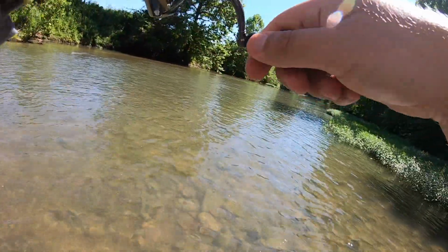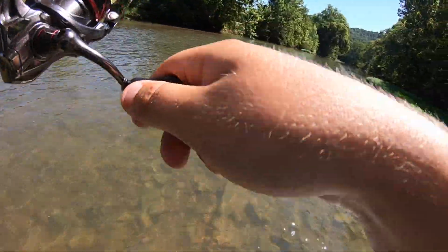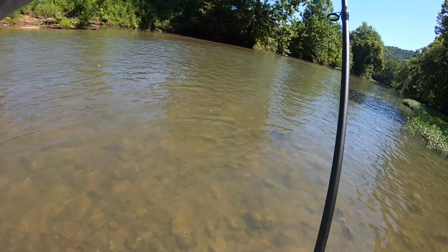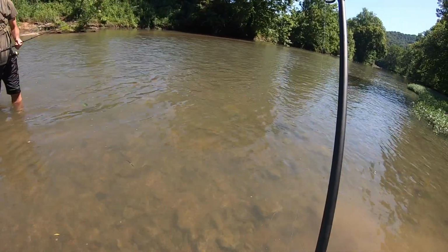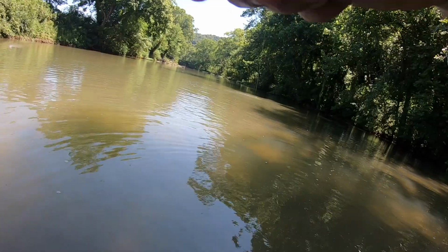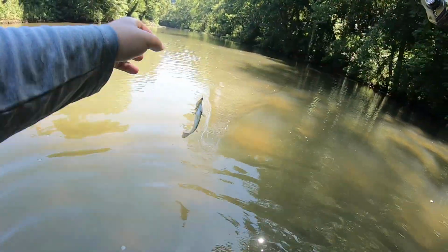Oh, yeah. That's a smallmouth. Yeah. That's a smallmouth. He hit it. Oh, yeah. First real fish on the glide bait. First fish actually, yeah, first fish that I didn't actually foul hook. Oh yeah. That was another one. We've got like 4 fish in a row. Hoo yeah.